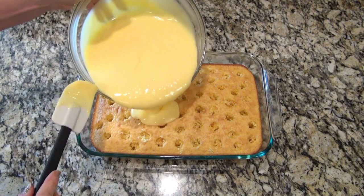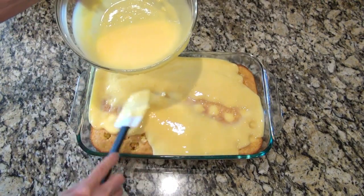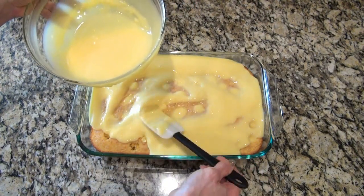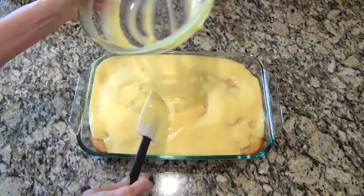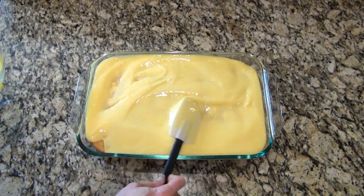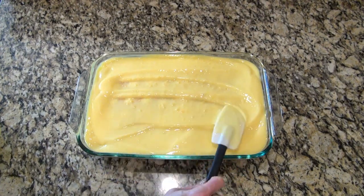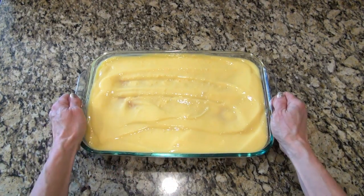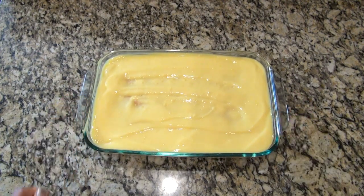Now grab that cake and pour that pudding mix all over the top. I used my spatula to make sure it was going all down into those holes. That's what makes this cake so delicious. You get pudding in every bite. After I got the cake all covered, I did gently tap the baking dish on the counter there to try to work that pudding down into those holes. Now this goes into the refrigerator to chill for at least 2 hours.